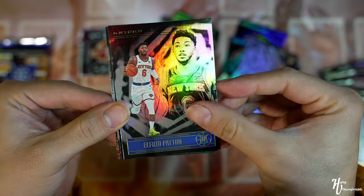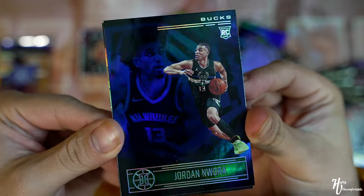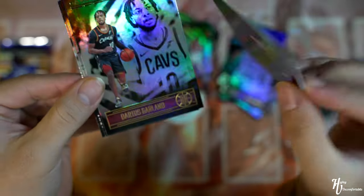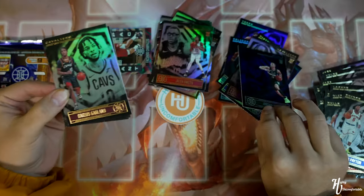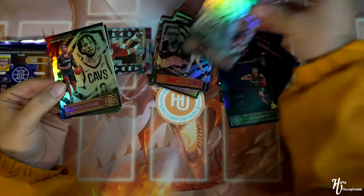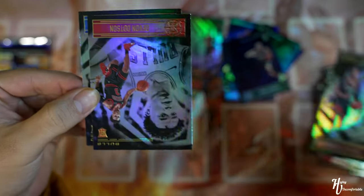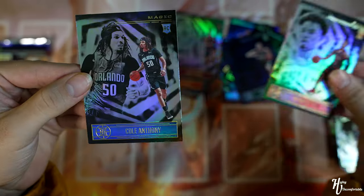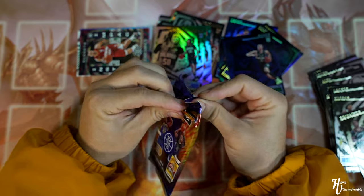So Alfred Payton, Jordan Nora. That's our first one. First rookie in the MegaBox exclusive. Nice. I'll go ahead and take that. That's probably our best card so far, just because it's a parallel. But let's keep going. We've got Devin Dotson and Cole Anthony. Alright. This is our last pack. Last pack mojo. Hopefully we can get something good.